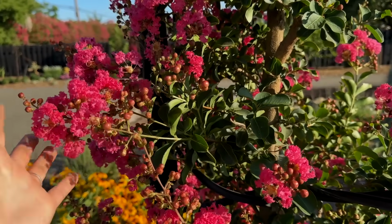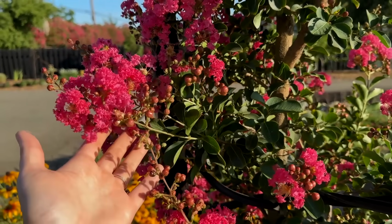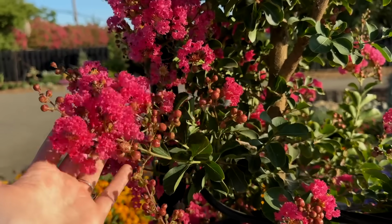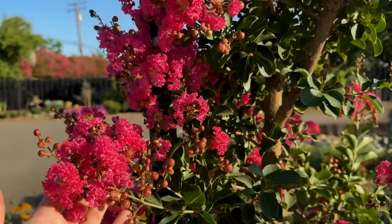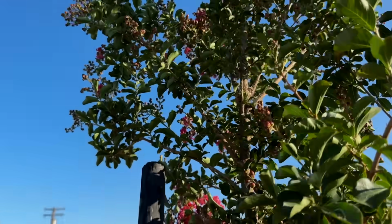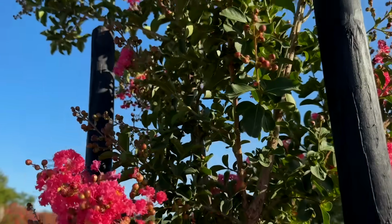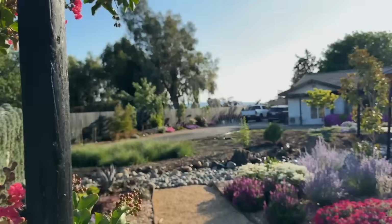We had a huge crepe myrtle in the front of our yard. We didn't know what variety it was, but I'm pretty sure it was the Tuscarora. And now that I see the blooms, I'm almost positive that's what it is. And it's so gorgeous, and it is just starting to bloom. These guys are babies. They're going to get so much bigger. I have two of them.